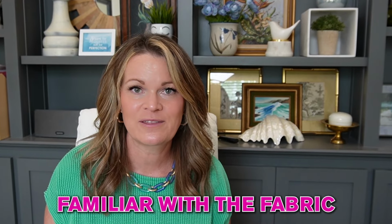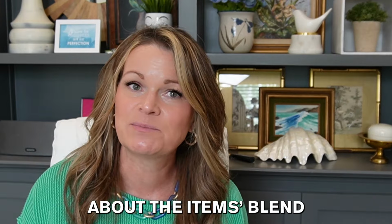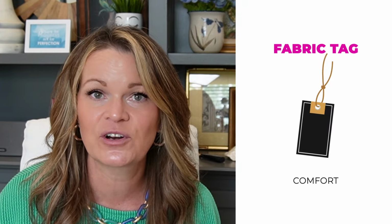You want to make sure that you become familiar with the fabric tag and check it before you buy. The fabric tag is a gold mine of information about the item's blend and therefore its comfort and its performance. Now here's a note.